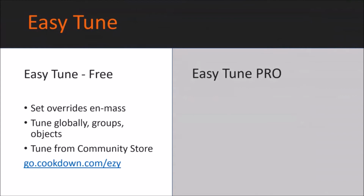So now on to EasyTune Pro. So seeing is believing. So obviously I'll show you a demo of that too. But at a high level, first feature is the ability to capture your existing effective overrides. So this is great for where you've got a group tuned up exactly the way you like it, but you want to apply that same tuning to a second group, or for migration between management groups. So this is the whole, I'm running SCOM 2012. I want to migrate to SCOM 2019, but I want to capture my existing tuning in this area.